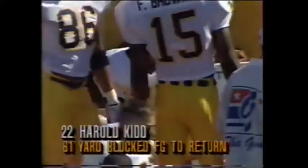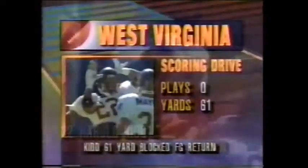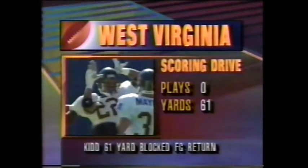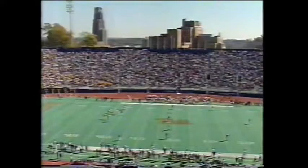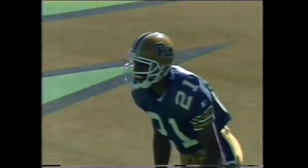Officially, they're calling it a 60-yard return. So the Mountaineers lead it 10-0. And just like that, I mean, Pitt had a first and goal. No plays, 61 yards. But how about Pittsburgh with a first and goal at the 7-yard line after a personal foul? Then they had an illegal procedure. Then it was a fumble. Botched pitch to Dietrich Gels, and then Anderson dropped one.